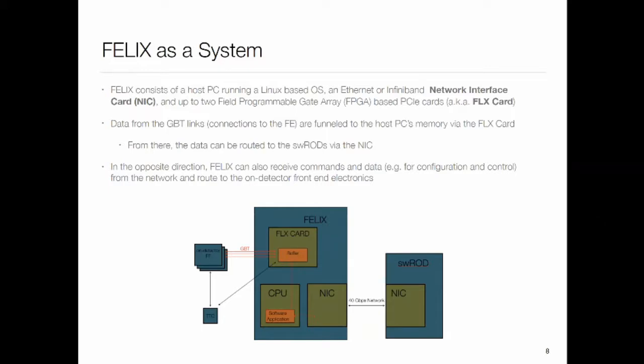So in this talk so far, I've had FELIX as a black box. Now I'm going to go into a little more detail on FELIX as a system. Essentially, it's a usual host PC running Linux and houses a software application. That software application talks to a FELIX card, which is a field programmable gate array, or FPGA, based PCI Express card. That card talks to the detectors with the GBT links and buffers the data. And then we also have a network, which connects the other side to the software application. The network is what's used to connect to the rest of the readout drivers, the rest of the computers in the chain.